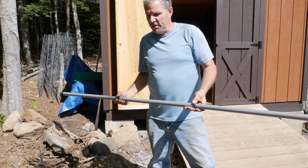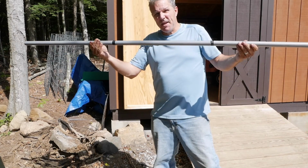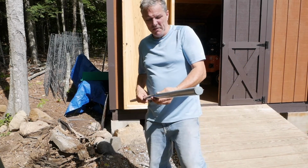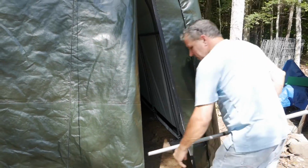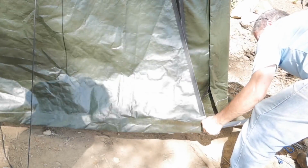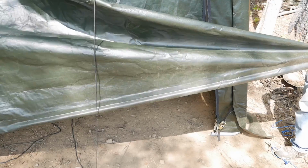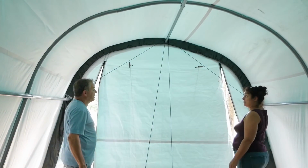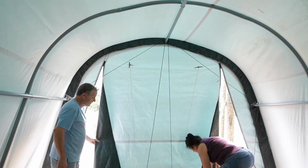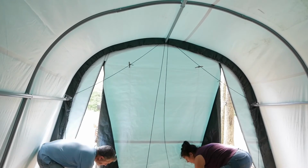Right. These are the pieces of pipe that go in the bottom of the door. A little tape to keep them together. Using three because it's long enough for us. To just stick it in the bottom and roll it up. Yeah. Let us now demonstrate how this would roll up. Fold it in on the sides and tightly roll.